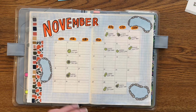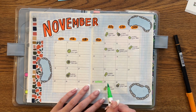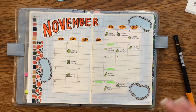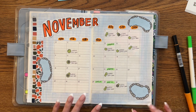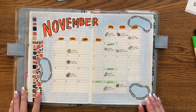I plan on using this notebook pretty much exactly the same way I was using my previous Leuchtturm notebook. I'm really loving the freedom that comes with using a blank notebook rather than something dated, because it means that I can write as little or as much as I want every day, which is great. But the main reason I really, really like this is for when I want to add in spreads that aren't related to a specific day at all.